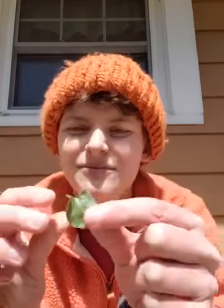Next, we'll try our little violet. Here's my violet flower leaf, and it's heart-shaped. It's almost got no taste at all. It's a very, very light taste.